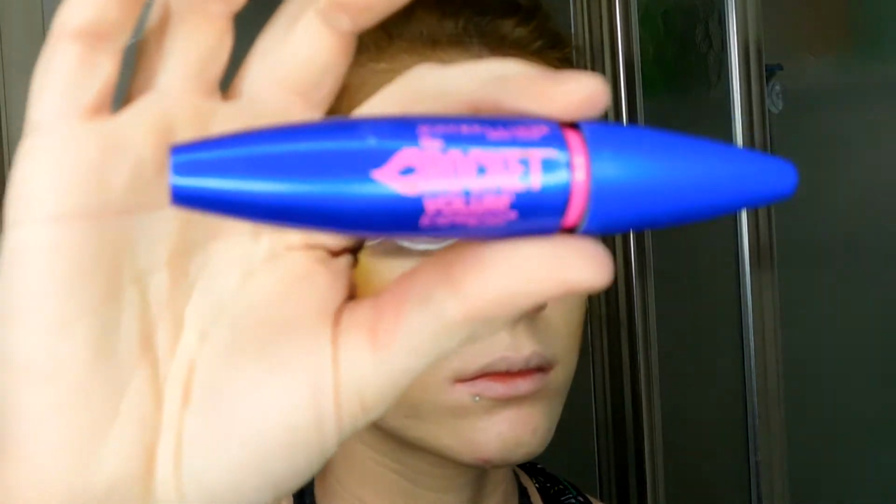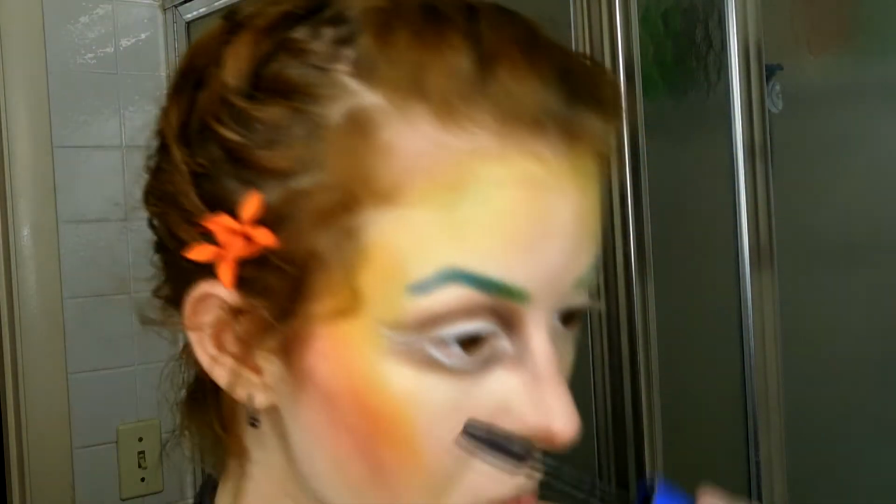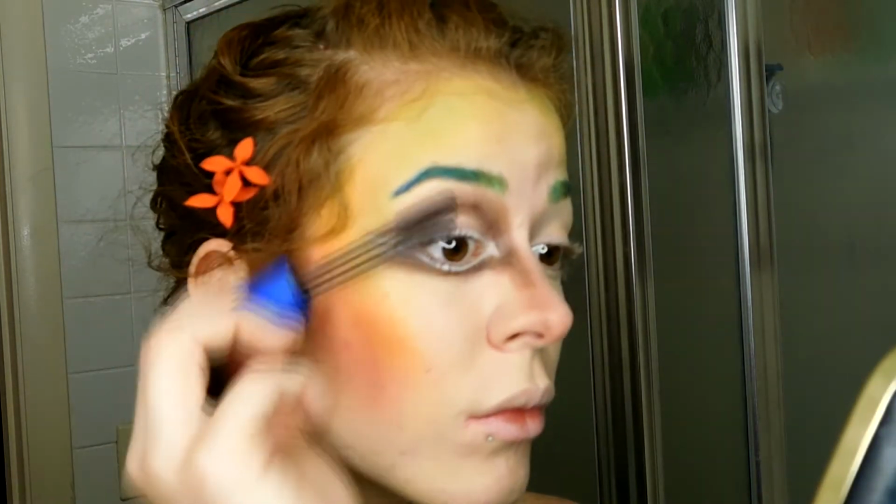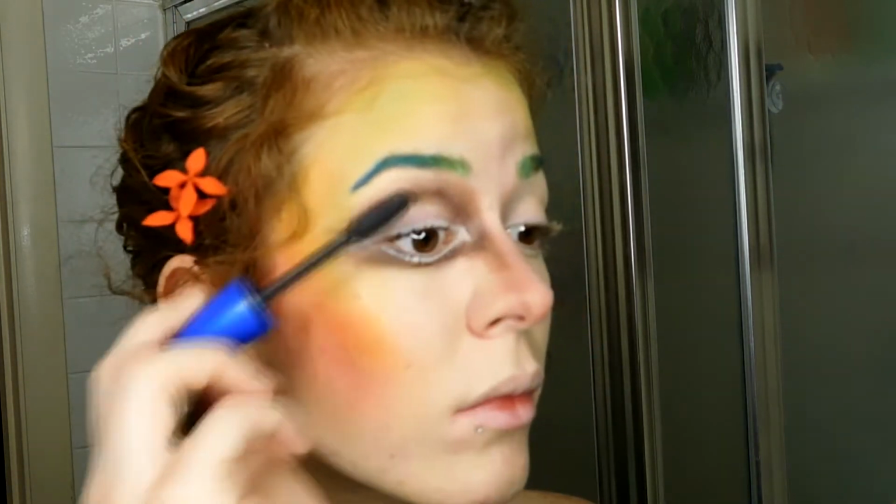Next, take your favorite mascara. I'm using this Rocket Volume mascara and adding that onto the outer parts of my eyelashes. If you would like, you can add some false eyelashes, but I didn't really have any that went with this look, so I decided to opt out on this makeup look.